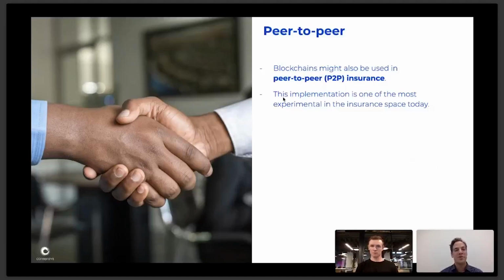Finally, the last use case for insurance on blockchain is peer-to-peer insurance. And this is a pretty radical implementation, but it shows the potential of blockchain technology, that people are thinking about ways of using it to transform the very idea of an insurance company itself. So people are experimenting with creating pools that insure their own members, and in which the rules of mutual obligation are embedded as code into the smart contracts, so they're guaranteed to execute, and you don't necessarily need outside parties involved or underwriting managers and roles like that.